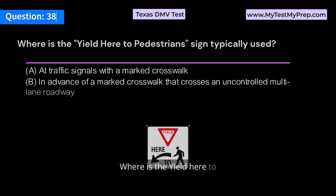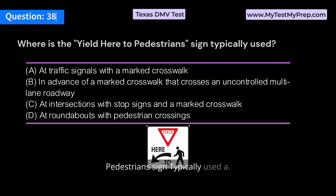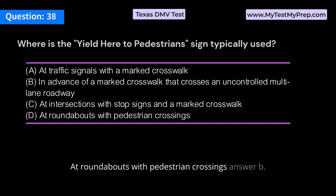Where is the yield here to pedestrians sign typically used? A. At traffic signals with a marked crosswalk. B. In advance of a marked crosswalk that crosses an uncontrolled multi-lane roadway. C. At intersections with stop signs and a marked crosswalk. D. At roundabouts with pedestrian crossings. Answer, B. In advance of a marked crosswalk that crosses an uncontrolled multi-lane roadway.